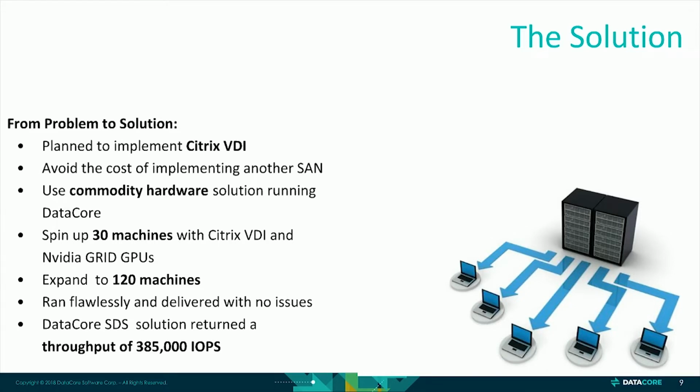And then it came time, not too long ago, I was told that our competitor SAN was end of life, and it was going to go end of support, and I needed to basically forklift the hardware. Let's stop there. Yeah, let's stop there, Ken.